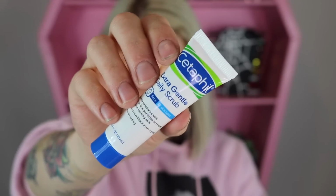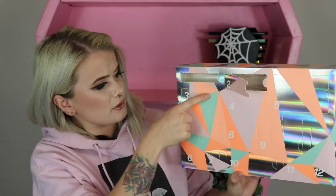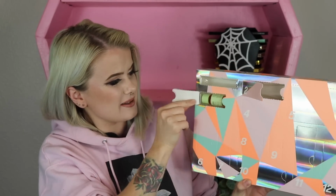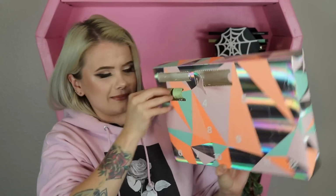And in this drawer, we have the Cetaphil Extra Gentle Daily Scrub. It's a gentle exfoliator with microfine particles to reveal a radiant looking skin. It's supposed to cleanse without over drying. And then for day number 3, we got it right over here. This time it looks like we got a little pixie here, if I can get it out.